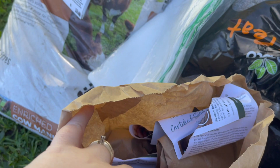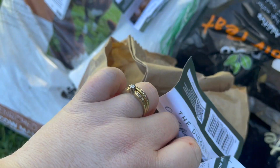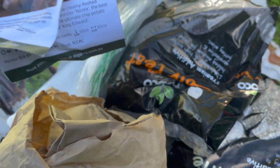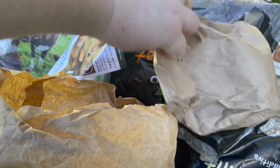I got my potatoes. I bought like a pack from Diggers. I'm a member of the Diggers Club. I think it's like a 6-pack. I have so many potatoes. I didn't realize how much it was. And they all come in packets.